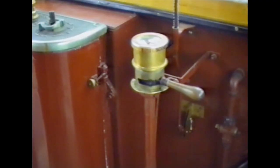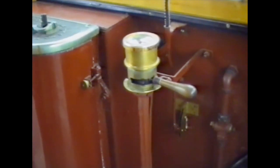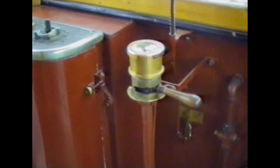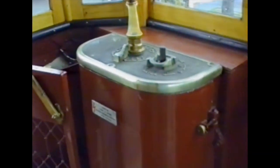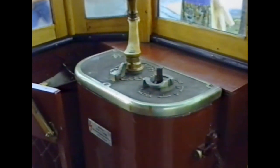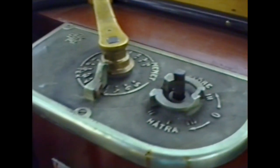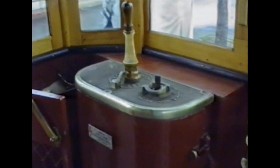The car's got air brakes. Looks very much like the system on the C-Class in Sydney, where you had the pressure gauge on top of the pedestal. This Hungarian controller, probably Siemens or somebody else's under licence.